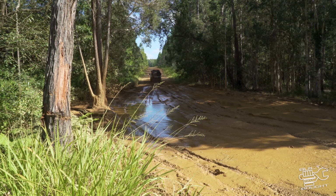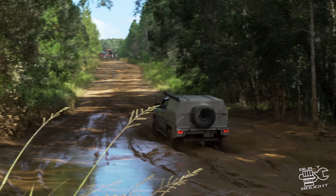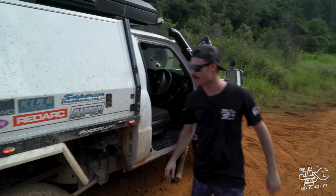Jesus. In typical Glasshouse fashion, the tracks are looking very wet and very muddy. Holy dolly, we haven't even got to the track yet, and that was hectic.